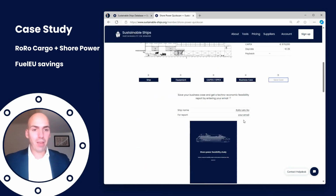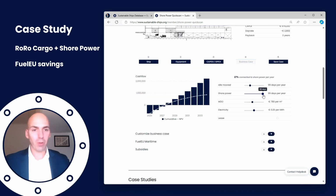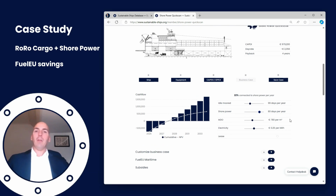So if you want, you can save the case here, input your email, and we can send a report with the information. Of course, I'm going to put it back to the good old days. There we go. So what do we know? 1,000 euro savings for this particular case, given the shore power consumption as stated in the ship power demand graphs, which leads to almost 4 million euros of savings, let's say 250,000 per year for the first 10 years. I'm not going to look beyond that because that's too far ahead, but still, it looks very lucrative to have a shore power installation when it comes to FuelEU Maritime.